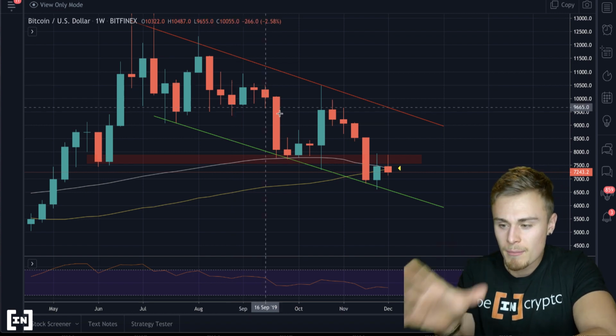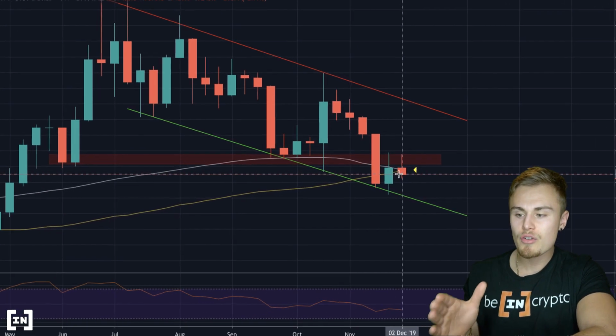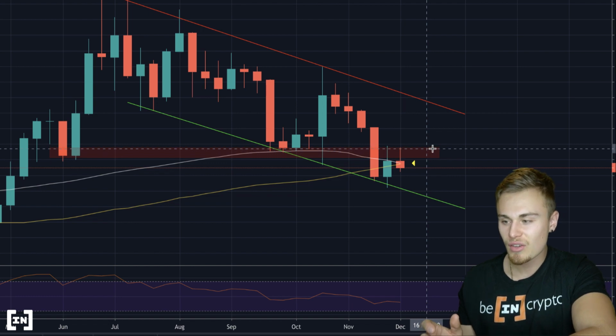And you'll notice this is a more up-close view of the actual bullish cross that we're starting to see on these moving averages right here. This could be the reason for a bullish break to the upside. Now we are starting to see some resistance around the $7,500 to $7,600 zone.